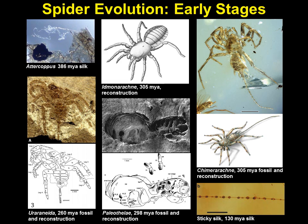Idmonarachne is another spider relative based on a 305 million-year-old Carboniferous fossil. It features a segmented abdomen, but lacks both spinnerets and a flagellum. Like Ur-Araneida, it may have had spigots on the abdomen. Chimerarachne is a remarkable arachnid from the mid-Cretaceous amber. It has a segmented abdomen, well-developed spinnerets with silk spigots, and a long flagellum.